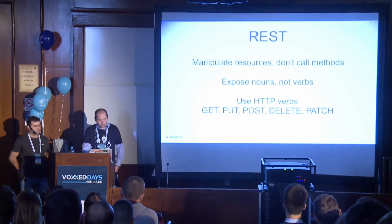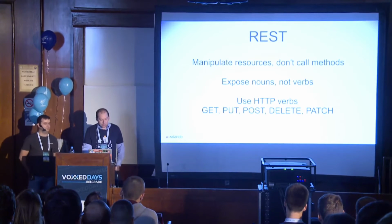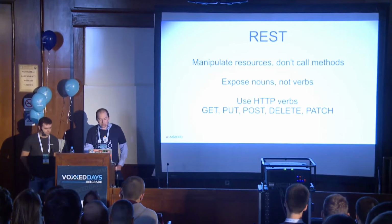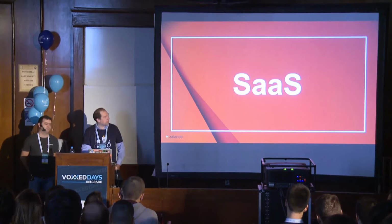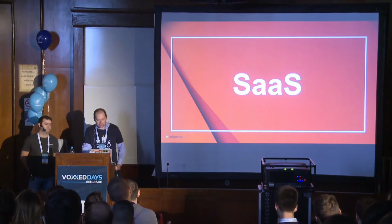So REST meaning manipulate resources, don't call methods, it's not RPC, expose nouns, not verbs, and use the HTTP verbs correctly. The next thing we want to be, from a company perspective, is software as a service or fashion as a service. There in our shell public API, we're kind of doing that.